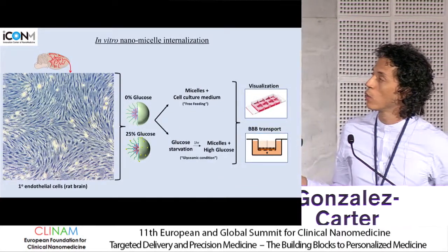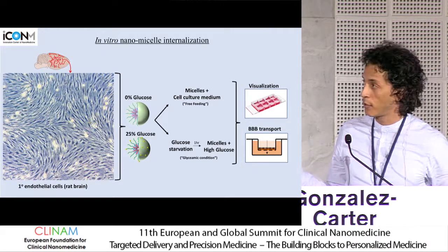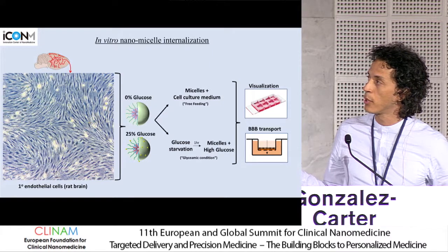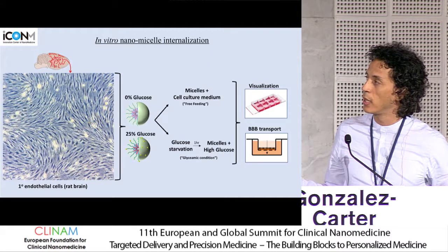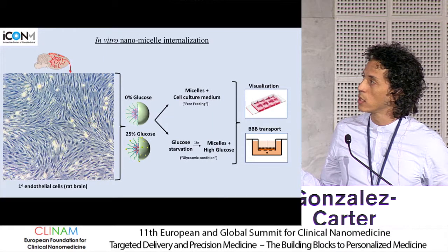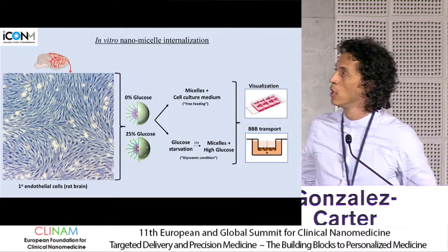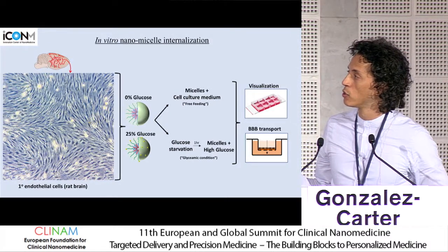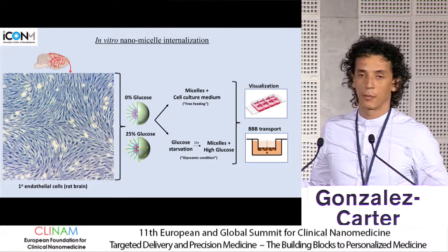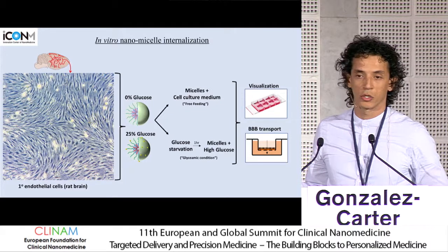Following the in vivo work, we wanted to characterize further the internalization of the micelles by the endothelial cells. And to this end, we created in vitro BBB models by extracting primary endothelial cells from rat brains, and we treated them with either null micelles or 25% decorated glucose micelles. To model the free-feeding condition, we treated the cells with micelles directly in cell culture medium. And for the glycemic condition, we first starved the cells of glucose by PBS incubation for 1 hour. Then the micelles were administered in a high glucose concentration.